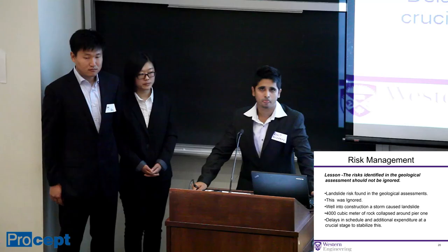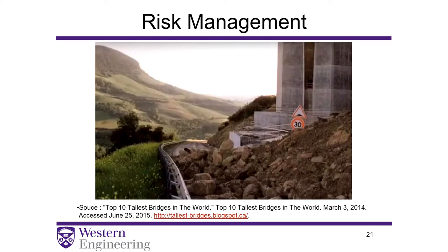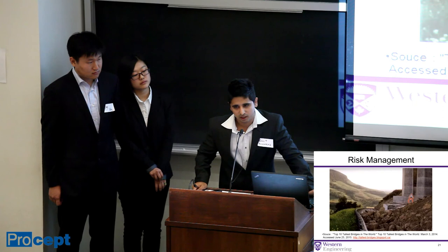There was a storm well into the construction, and as you can see, there are around 4,000 cubic meters of rock that is found at Pier 1. So precious manpower and labor had to be diverted during the construction phase to fix this issue, as well as make sure that another landslide does not affect the project. But if it was already identified in the risk assessment plan, then the risk management plan should have had mitigation strategies in place so that they would be able to deal with such a situation if it came up.